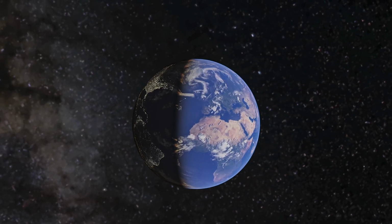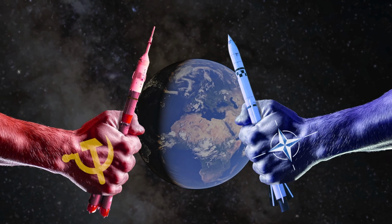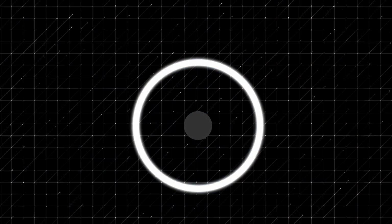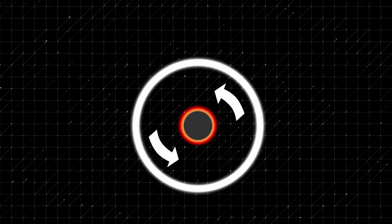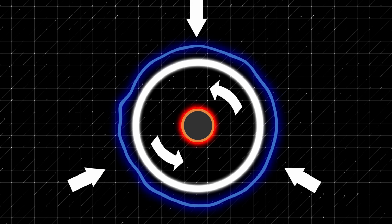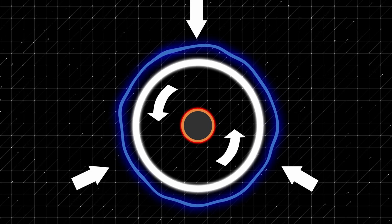So, how exactly would detonating a nuclear weapon in space defend against a foreign nuclear attack? Well, the simplest answer to that is geomagnetism. At its center, the Earth has a solid iron core. Surrounding the solid core is a molten core, which spins and rotates around the solid one. This motion effectively turns the entire planet into a giant electromagnet. That magnetic field extends out into space, and it is incredibly important to maintaining life on Earth.